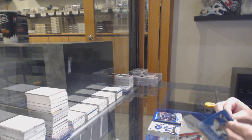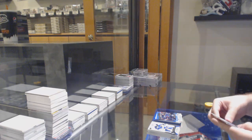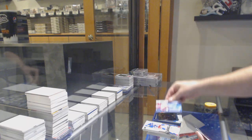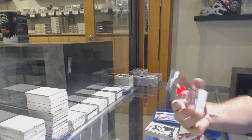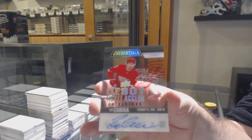Acetate. So this should be the auto, if I don't think we got the auto yet, did we? We've got a Kupari for the Red Wings. And a acetate autograph rookie to 99 of Zadina for the Red Wings.